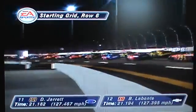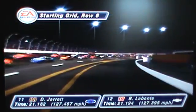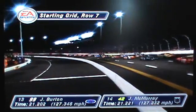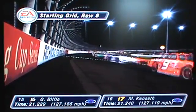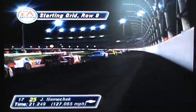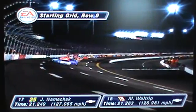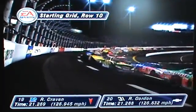In row 6, we have the UPS Ford and the 18 car. Starting from row 7 will be the Citgo Ford and the Haviland Dodge. In the 8th row are the Granger Ford and the DeWalt Power Tools Ford. In the 9th row, we have the UAW Delphi Chevrolet and the Napa Auto Parts Chevrolet. In the 10th row are the Tide Pontiac and the Singular Wireless Chevrolet.